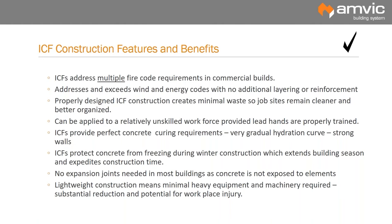ICFs provide perfect concrete curing conditions, very gradual hydration curves, and strong walls. It's not unusual to pump at 3,000 psi and have these walls test at 4,500 a number of years later. It's the moisture retained in the concrete, a long, slow curing process, versus stripping forms and having the sun hydrate the wall and lose a tremendous amount of the concrete's strength in the process.